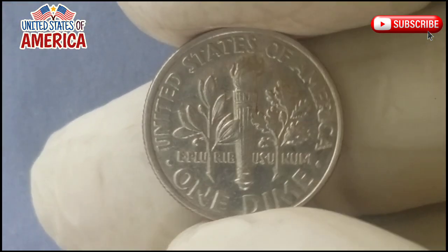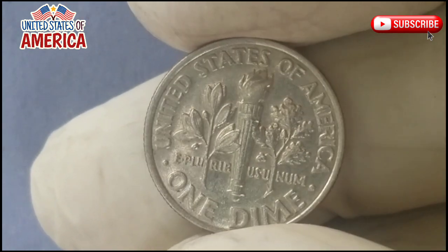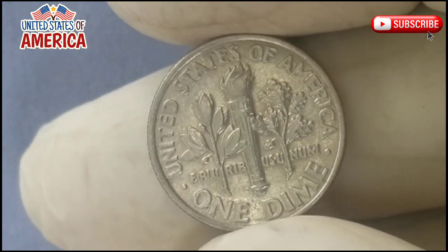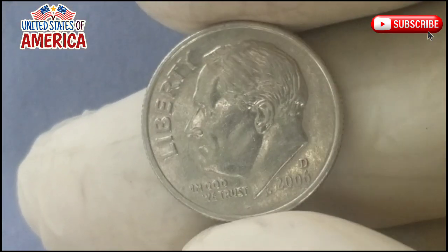Even as the designs on the reverse side change to celebrate different national parks and landmarks, Washington's image on the obverse side remains consistent, a reminder of the ideals that continue to unite the country.